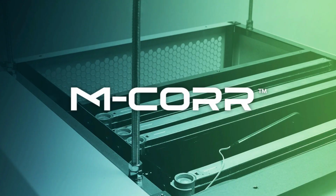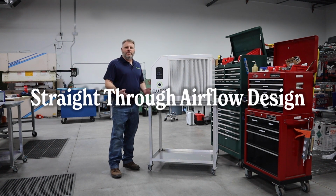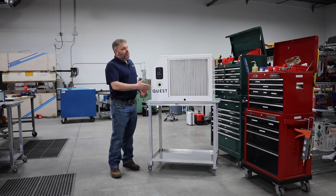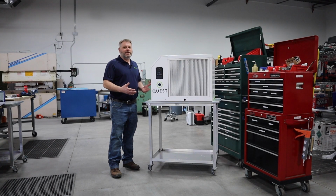With M-CoRR technology, you can see that we get the highest efficiency and most capacity possible from any dehumidification technology. But in this design configuration, we also get other benefits such as straight-through design, so it makes ductwork easy. We also can handle a lot of external static pressure, meaning you can hook up a lot of ductwork, extra filtration, and in most of our units, compensate for any dirty filter or other pressure drop that leads to degradation of performance. With M-CoRR, we're leading to the future of dehumidification technology.